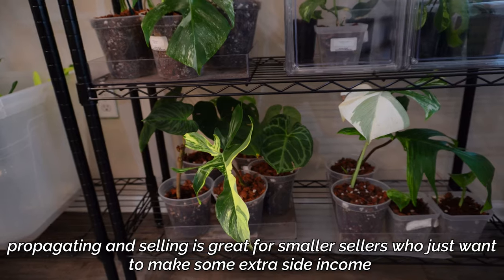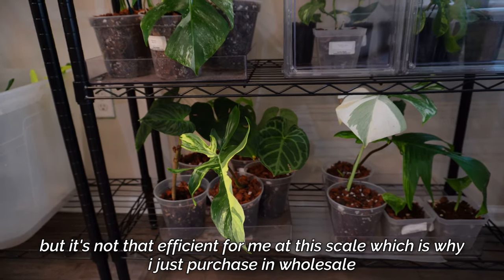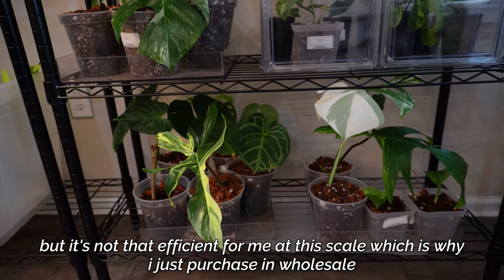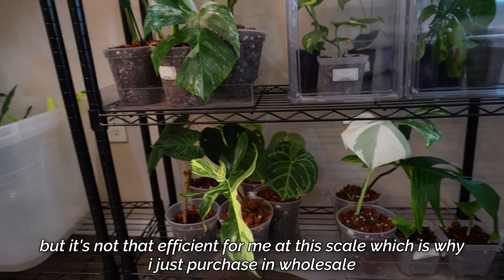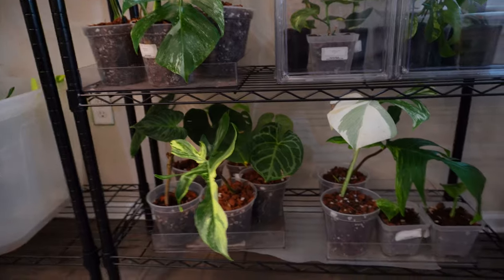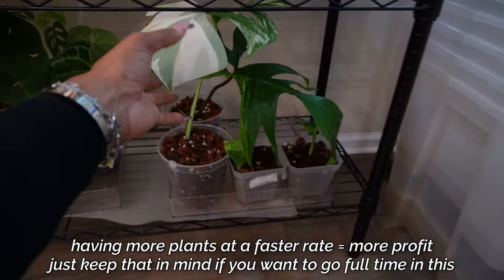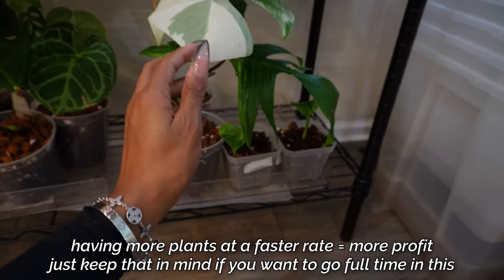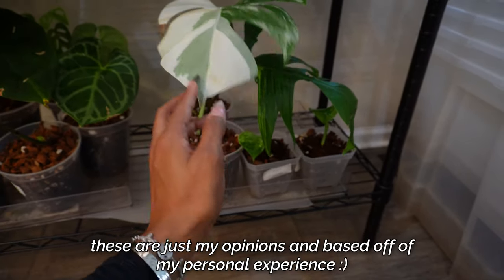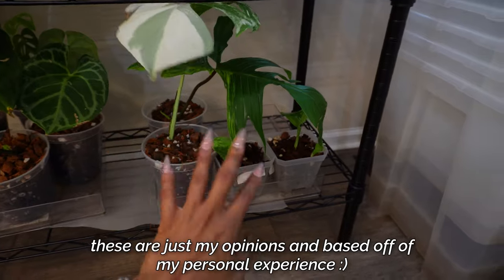I'll do small stuff like the alocasias and stuff, because those still are profitable at a small size. But other than that, lately I don't really cut the plants down because I just don't feel like it. But these are the extra two props I just potted up, so they won't be available next week, but they'll be available the week after, once I make sure that they're doing good.